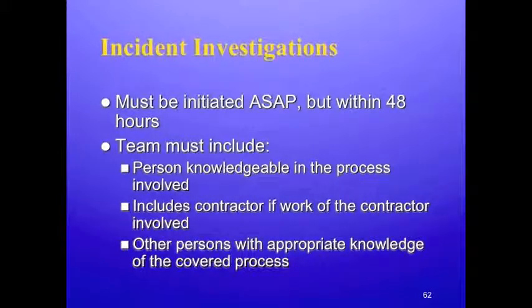For incident investigation, a crucial part of the process safety management program is a thorough investigation of incidents to identify the chain of events and causes so that corrective measures can be developed and implemented. Accordingly, PSM requires the investigation of each incident that resulted in or could have reasonably resulted in a catastrophic release of a highly hazardous chemical in the workplace. Such an incident investigation must be initiated as promptly as possible, but no later than 48 hours following the incident.